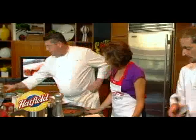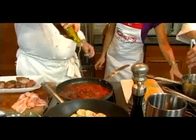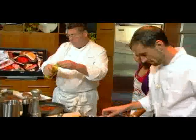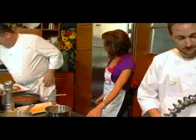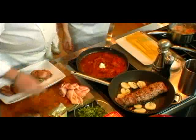And watch this move here. We take some olive oil right in here. It sort of makes its own sauce, doesn't it? We're going to throw a little butter in there. Now this is the anti-Italian thing, the butter. But, oh yes.